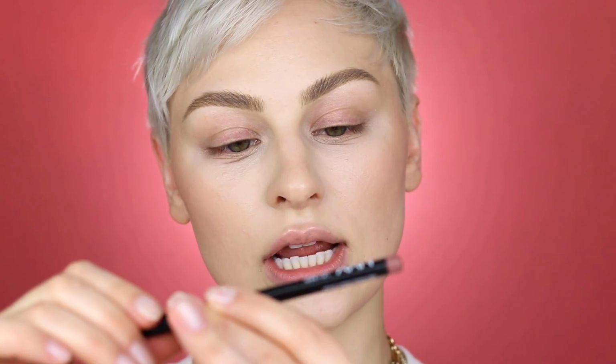This is the NYX lip liner in the shade Nude Beige. This is probably the first nude lip liner that I ever even liked a little bit, way back in the day when I first started doing makeup, like 6 or 7 years ago at this point, and it is so fantastic. I would say that this is maybe slightly on the warm side.